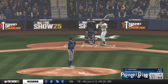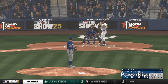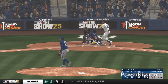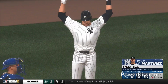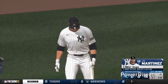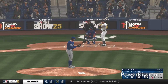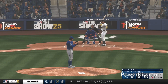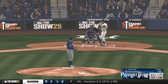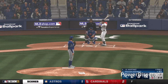And here is J.D. Martinez. And downstairs. A lot of pitchers have caught on to how good he is hitting the first pitch. Smart to avoid the zone right there. One down, bases empty. Misses inside. And the count is 2-0.